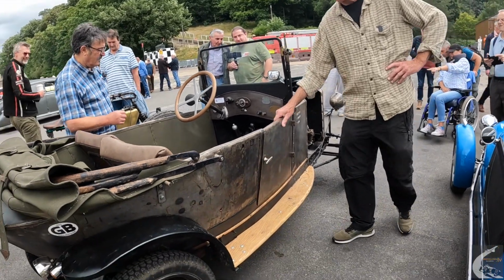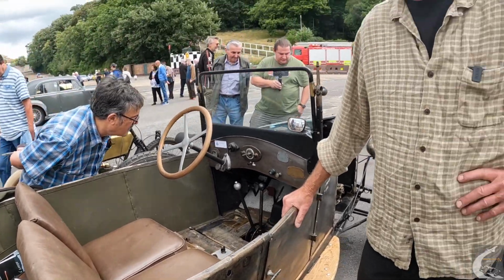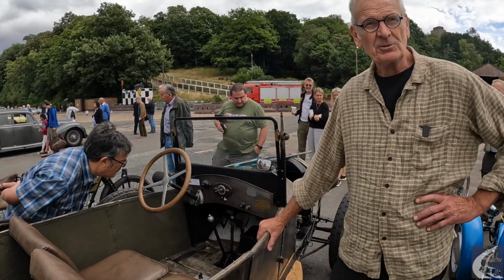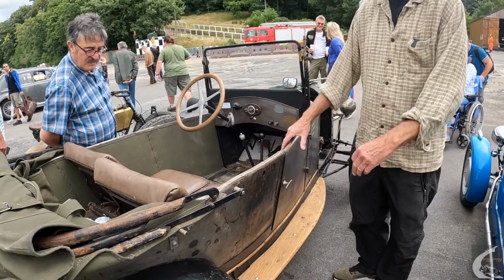It was a derelict wreck when I got it. It came from a farmyard in France. Typical French thing, completely worn out. Every nut and bolt hanging off. So we took the body off, discovered all the rust, repaired the rust, cleaned all the chassis, put new bearings in it and put it back together.